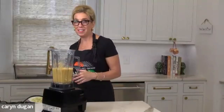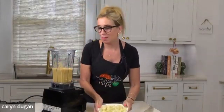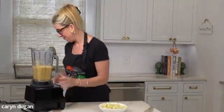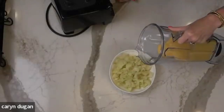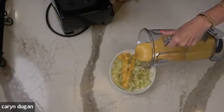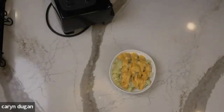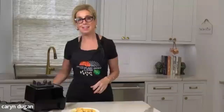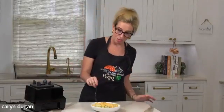You can see how silky smooth that was. And of course, I just happen to have some steamed cauliflower ready to pour on this. Because who doesn't like cheesy cauliflower? Oh my goodness, yum, yum, yum. You can see how creamy that is. That's delicious. Of course, all the recipes will be down below in the show notes.